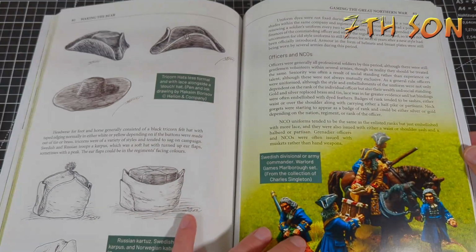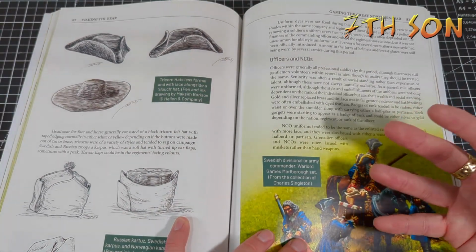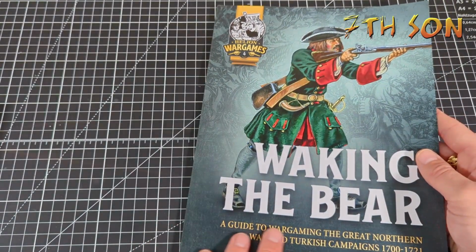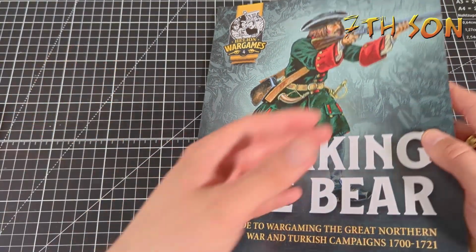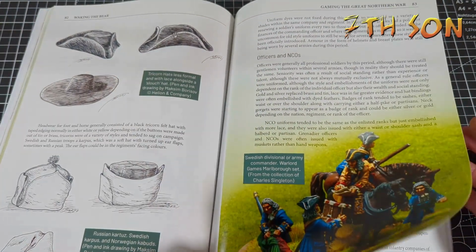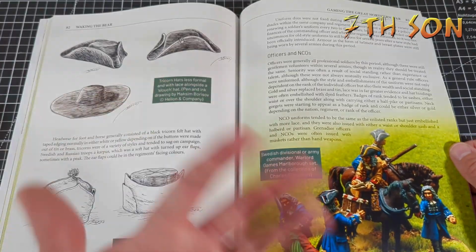And do you know what? I think every period could do with a book like this. I know we have access to the Osprey books, but you could really do with a guide to wargaming the Wars of the Roses that just breaks all of this down. Even though I wouldn't necessarily need that, I would buy it.